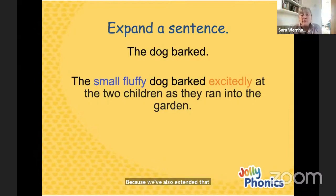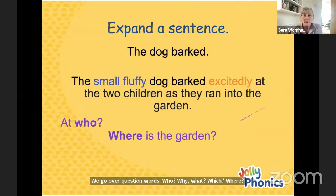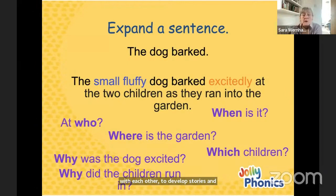And again, we're using it to get them confident in talking and to get them to write and make stories up. So question words are good for stories. We go over question words. Who, why, what, which, when, where. So who did the dog bark at? Where is the garden? When is it? Morning, evening, night, spring, summer. Why was the dog excited? Why did the children run in? Again, you set up opportunities to talk with the children or with each other to develop stories and language and writing. Okay, which children are they? Have they got names? So again, we are teaching the grammar for a reason.